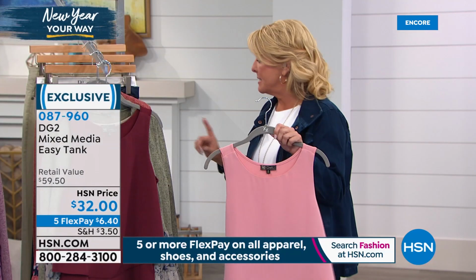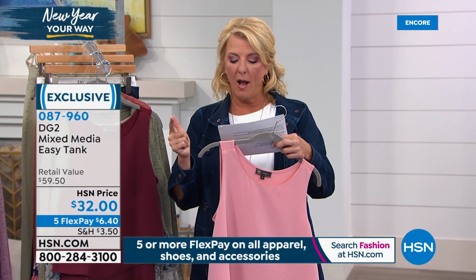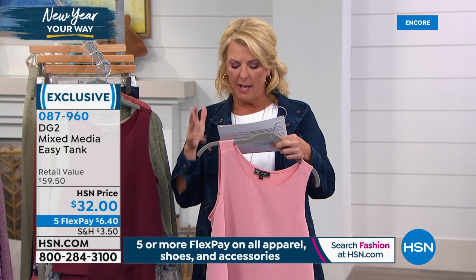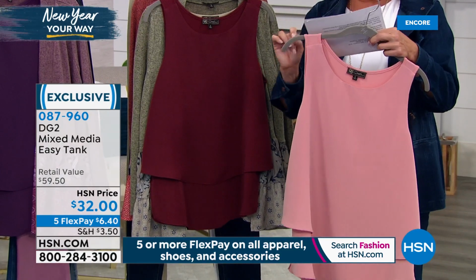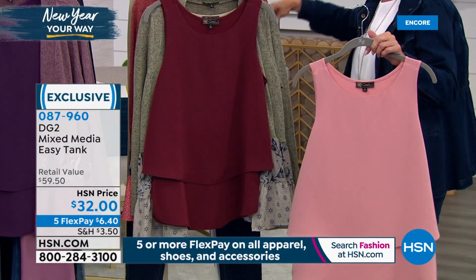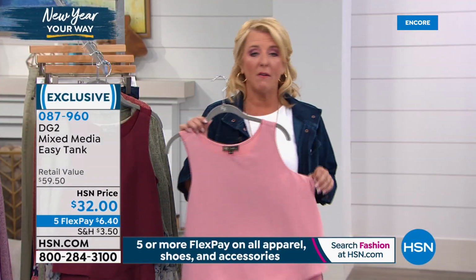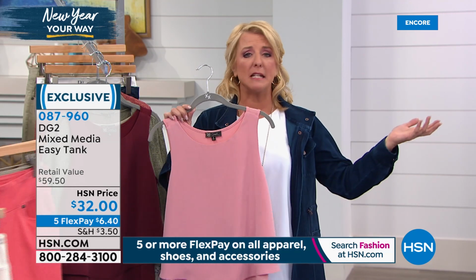Tonight we have the basic colors, which include, here, I'll give them all. Terracotta, we have the off-white, the black, the navy, burgundy, this is pink frost, and we have the eggplant available. So if you want the new terracotta and the sage, those are our newest versions. Why get this? Because I'm telling you, you'll wear it to death. The price is $32. It's 100% worth it. We've got 5 Flex Pays today only.